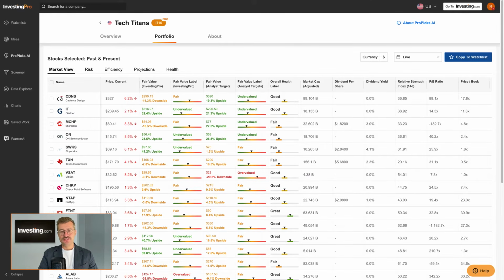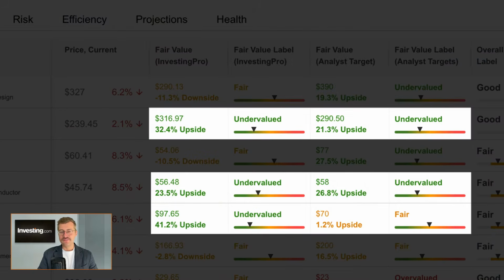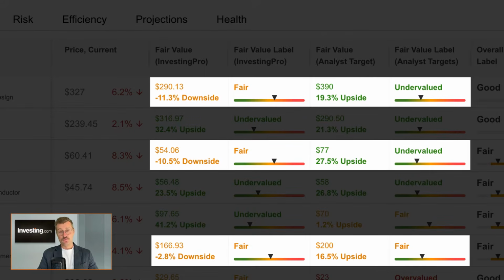The gap between these two numbers, market price and fair value, is where opportunity lives. When a stock trades significantly below its fair value, it may be undervalued, a potential buying opportunity. When it trades well above fair value, it may be overpriced.